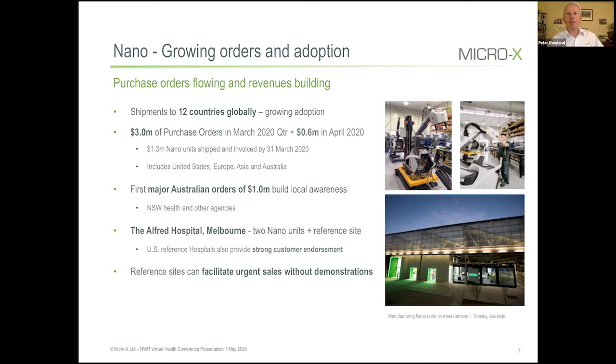The Alfred Hospital in Melbourne was the first to get it. In fact, they came back and bought a second and a third, as they were a big reference site for us, because the staff there helped us in the early stages of development. And the reference sites are quite obviously important, because the sales cycle now doesn't usually involve demonstrations because of the urgency. So our friends at the Alfred are very keen to tell anyone who calls their experiences and how happy they are with the units, particularly in this application.